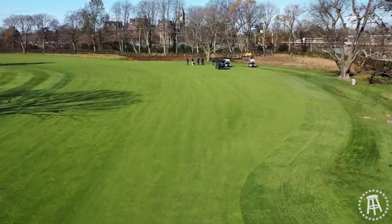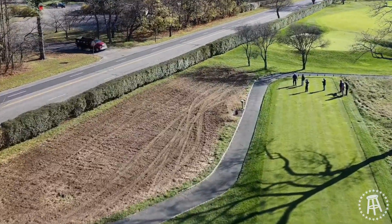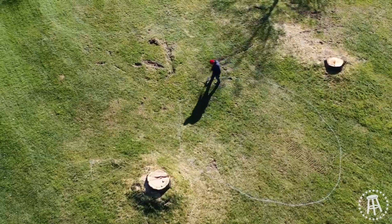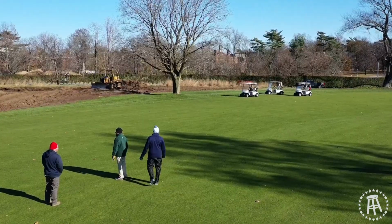So we're going to move the tee from here about 20 yards over here to the right and just soften the angle up a little bit, make it more of a risk reward. Take a bunch of trees down at the corner that are protecting the corner, replace them with bunkers and fescue.